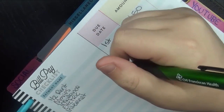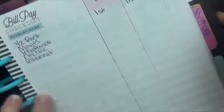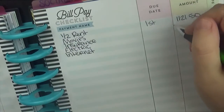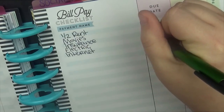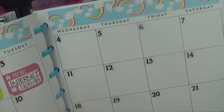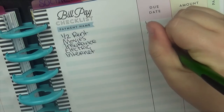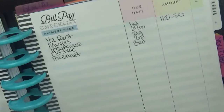Movies is the 24th. Insurance is the 26th. Electric is the 2nd. Internet is the 3rd.